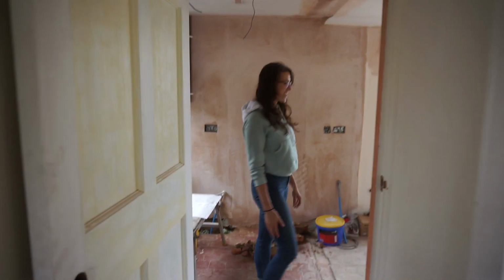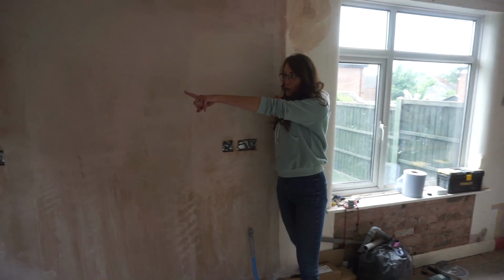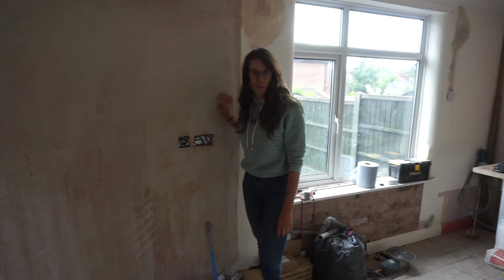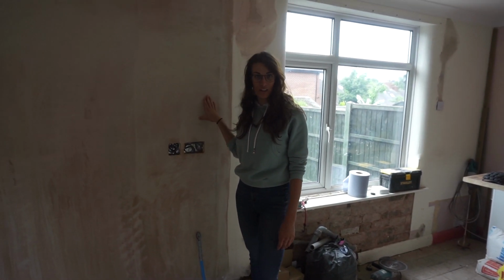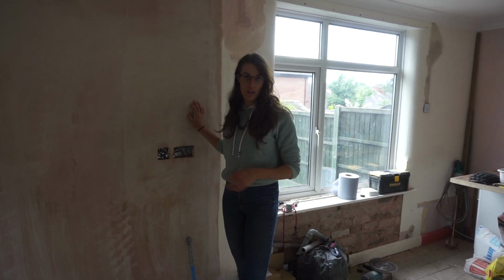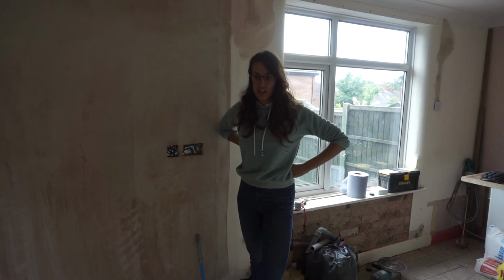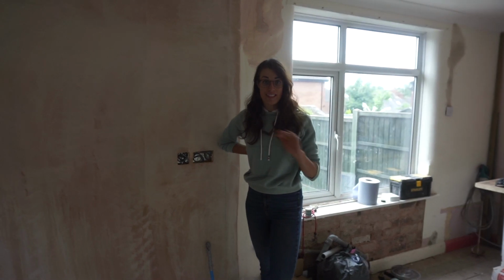Exciting things in here. But plaster has been done in the kitchen. We've also got the boiler on the wall. Let me just tell you what happened with the plaster this week. The plaster that we originally got did not work. So we had a slightly stressful Monday morning because the builder took some plaster home with him over the weekend to see if he could mix some things with it, make it work, because it just was not setting.